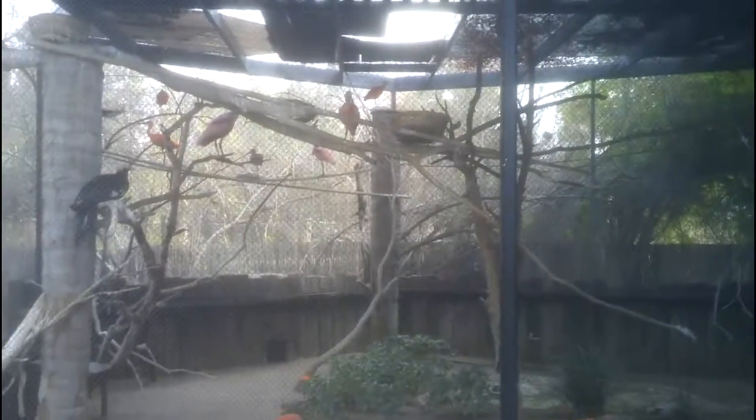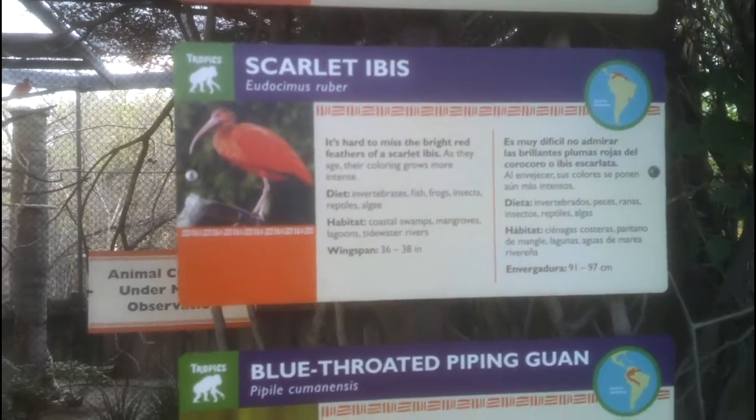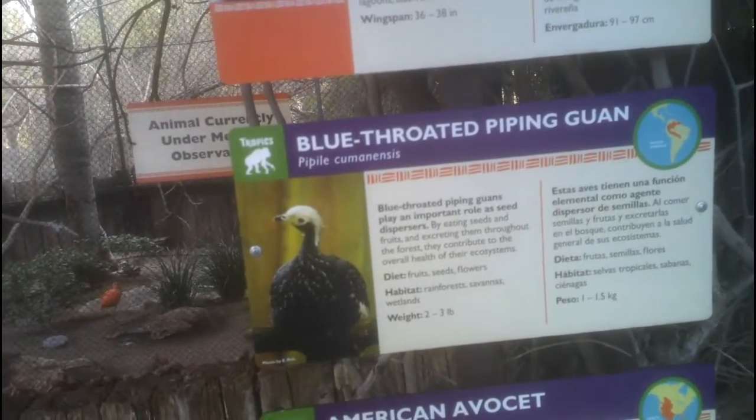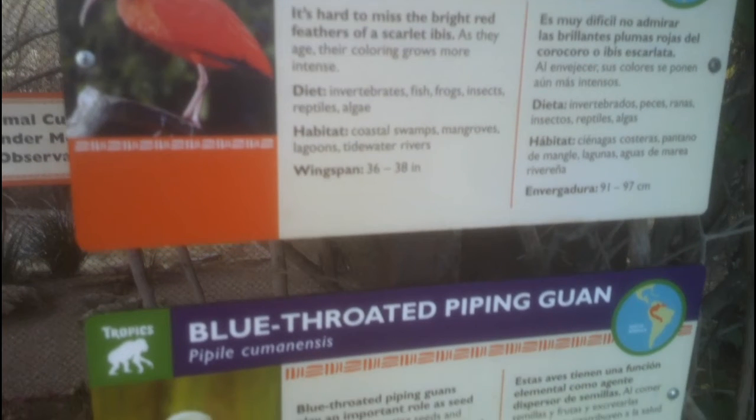Now I'm just seeing more animals. There's some more birds. Here's the sign that will tell us what kind of birds they are. Roseate spoonbill, a scarlet ibis, and so on. Okay, a mouthful. Okay, that's cool.